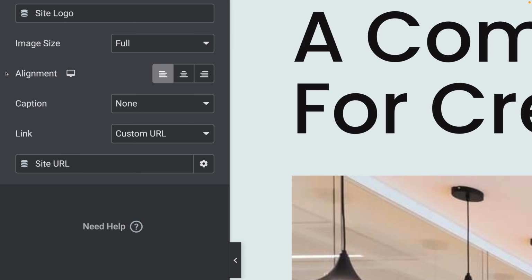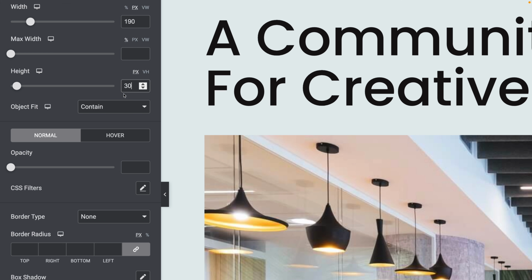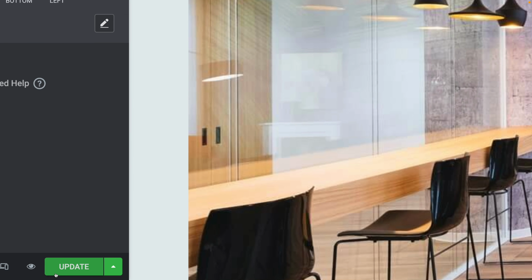So make sure the logo is aligned as you want, in my case on the left hand side. But in my case, I want to change the size of the logo. So click on the style tab, and then I'm going to change the height of the logo. So for my logo, it's going to be 30 pixels, and I'm also going to change the width. So in my case, it's going to be 200 pixels. Okay, looking good. Let's save our work to make sure that our progression is saved.